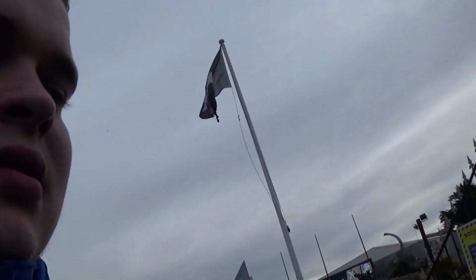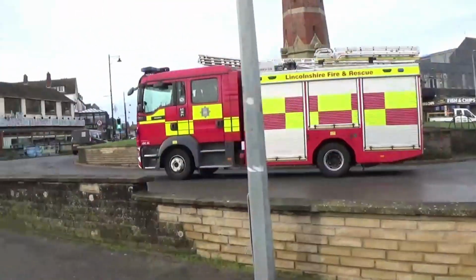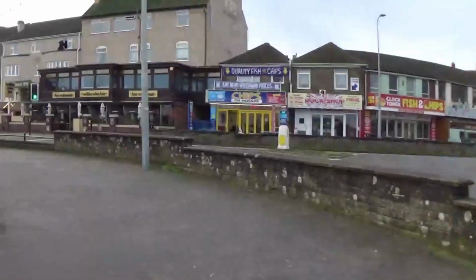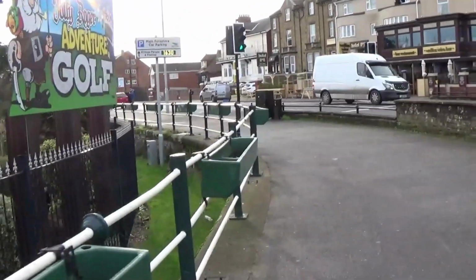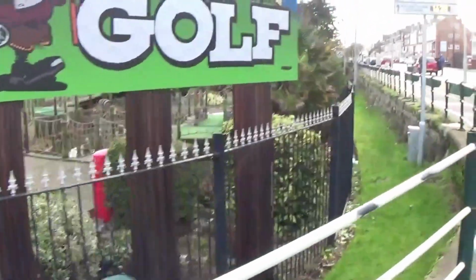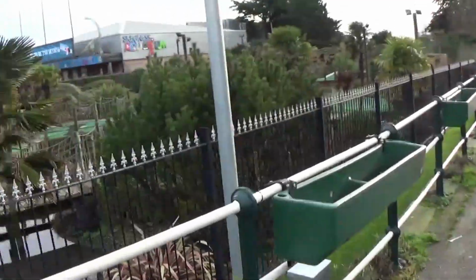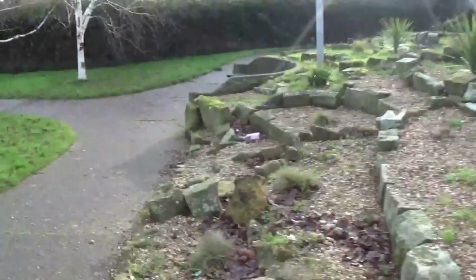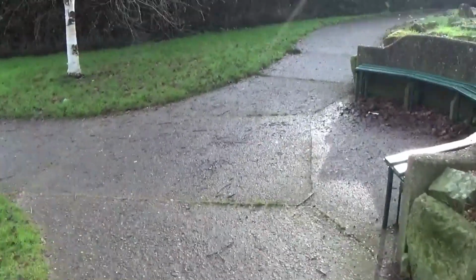Just the fire engine going by. My dad's actually a fireman, so it's quite nice seeing a fire truck. And you can see the Adventure Golf course. Walking around here. A couple more fish and chips restaurants. There's the site of the aquarium again. We've got this long pathway, which I'll meet you again after I walk down this way and towards the boating lake. So I'm taking the pathway now down towards the boating lake. It is gorgeous, Skegness. It's really nice looking.